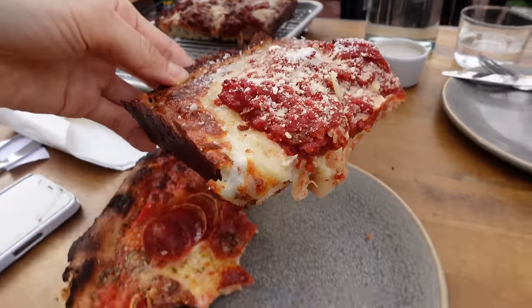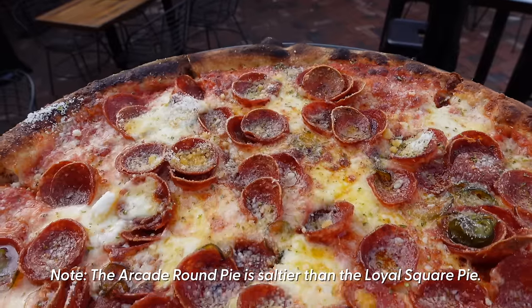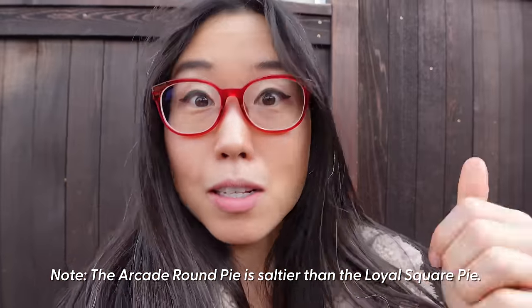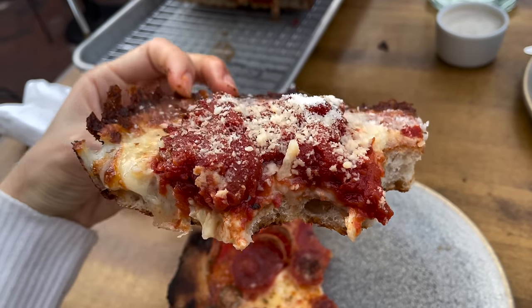Ooh, that is heavy. I feel like these pieces are like 1 pound each. This crust is so thick, I feel like I'm biting into two pizza slices at once. Tomato saucy, cheesy, and definitely less salty. The Arcade as a round pie, it is salty, but it is still tasty. You can order it as a square pie. So I'm guessing, because the square pie is thicker, that'll dilute the saltiness of the pepperoni slices.